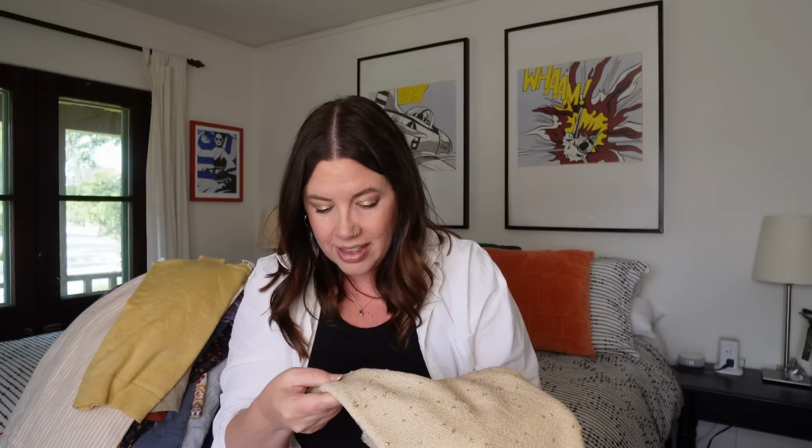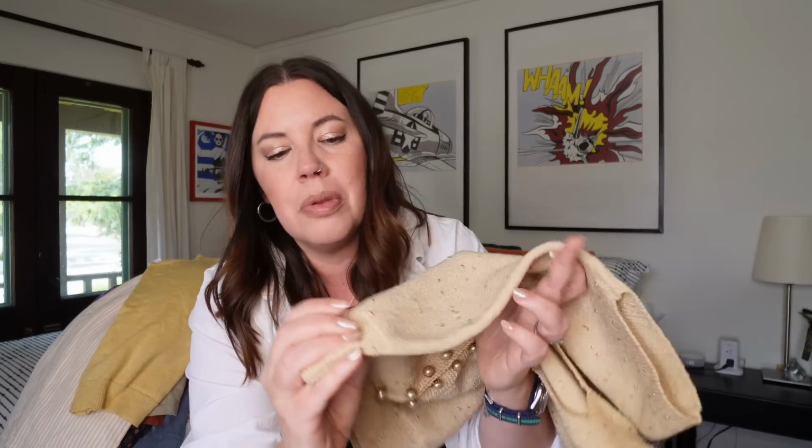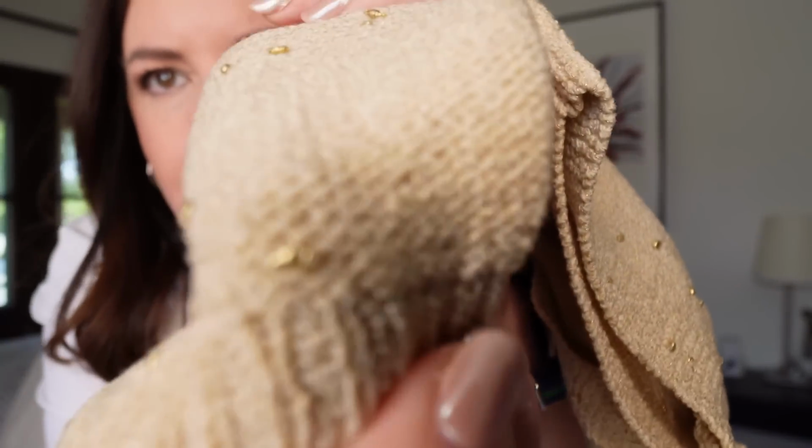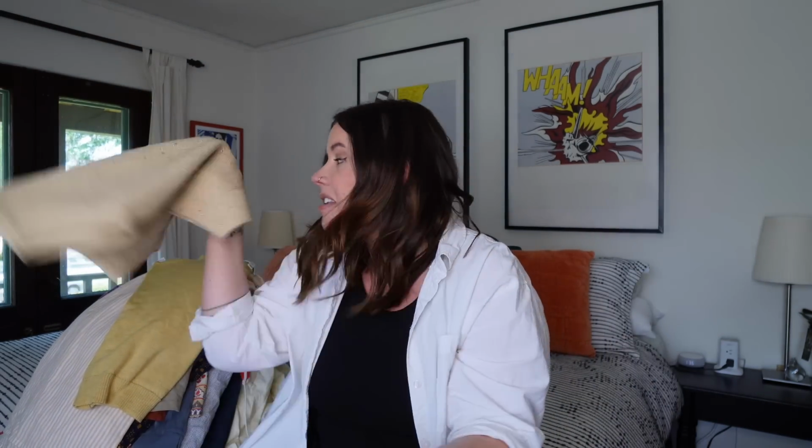I've never seen anything like this. That's exactly what it is. Let me see if I can get you up close so you can see the detail on one of these. Maybe. Can you see that detail? Oh, that's so cool. This is such a cool find. That was a truly exciting find, probably one of my favorite finds of the day.